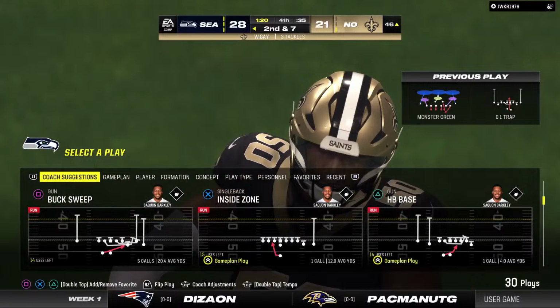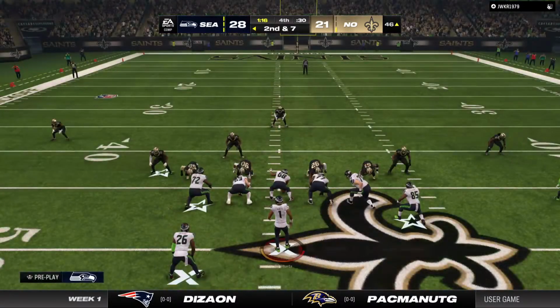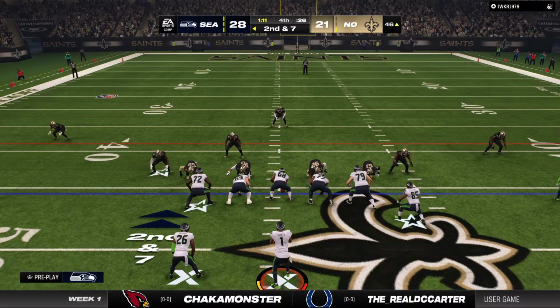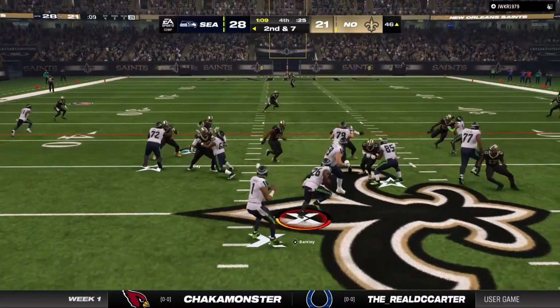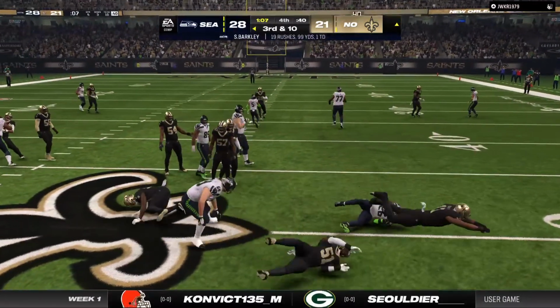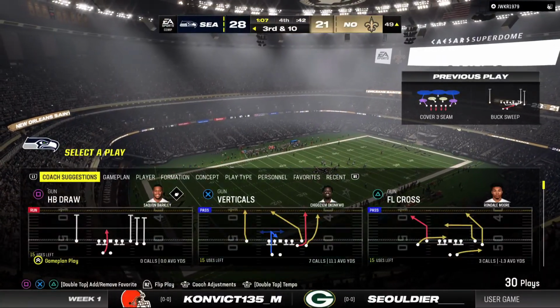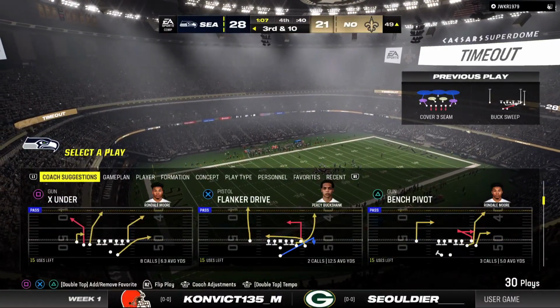2nd down. The recipe's pretty simple, I think, right? Just give your superstar the ball, continue to feed him. Yeah, don't overthink this one, right? Make sure he's touching the football, but you're also counting on his intelligence in playing the game as well. If it's not there, don't force the run. Just make sure you hang on to the football and keep the clock ticking.